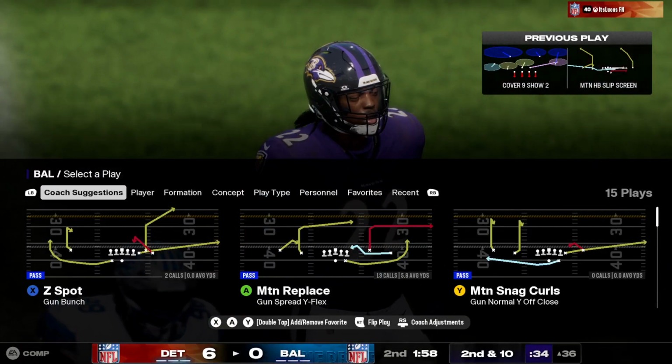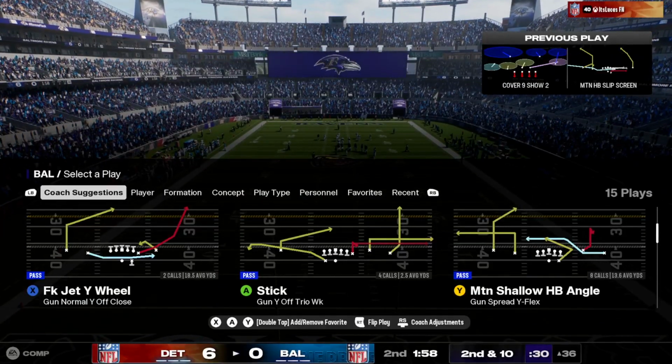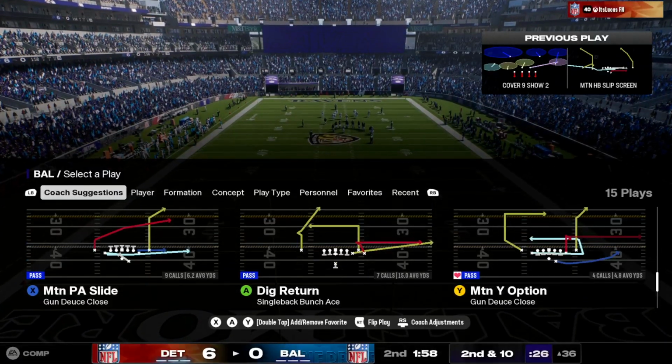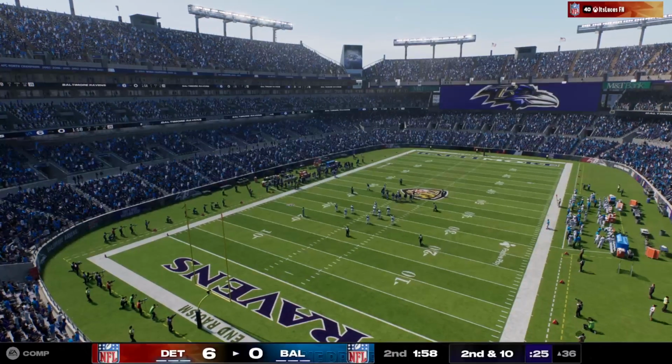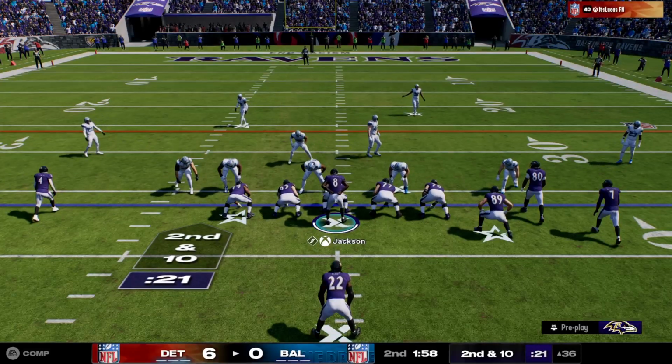Let's make no mistake about it, Mike. I mean, this passing game, it just has not been very efficient here in the first half. They've produced more yards on the ground than through the air, and incompletions like that certainly aren't going to help. They'll try again here. 2nd and 10.